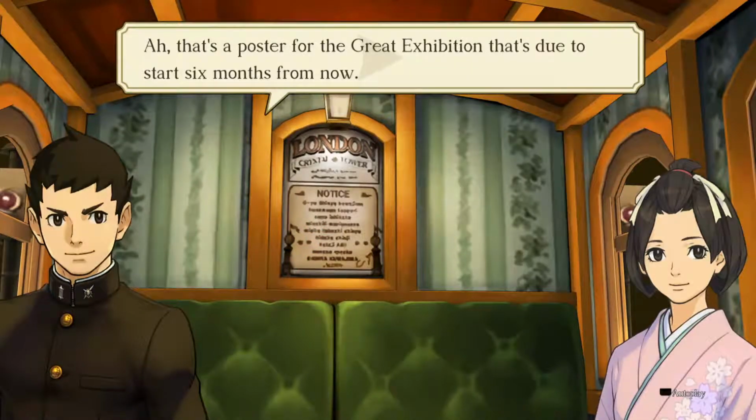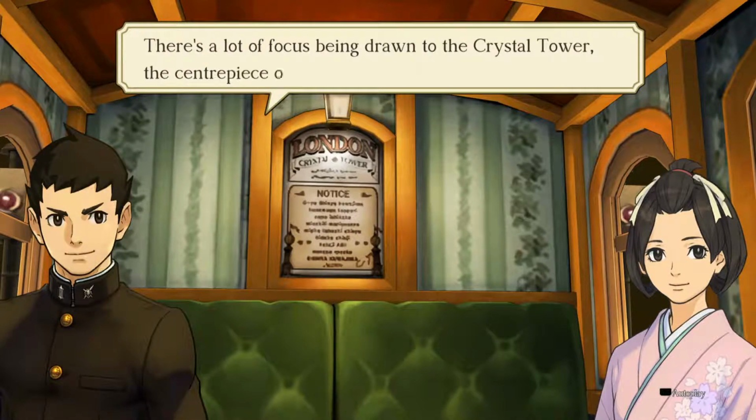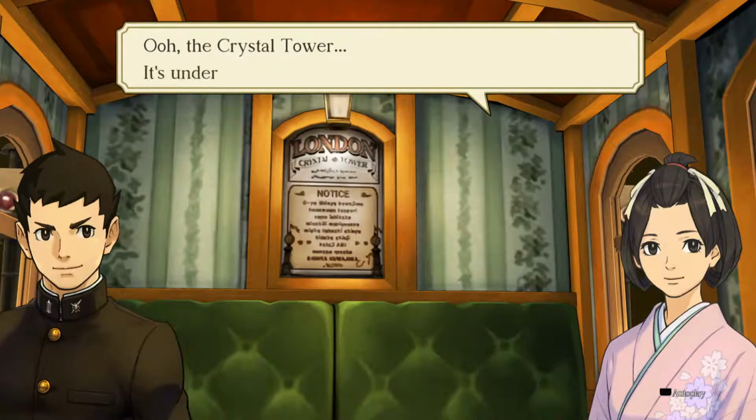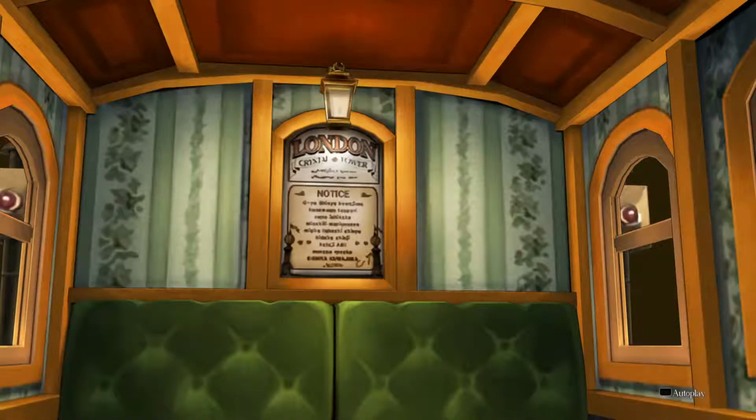That's a poster for the great exhibition that's due to start 6 months from now. There's a lot of focus being drawn to the Crystal Tower, the centerpiece of the whole exposition. Ooh, the Crystal Tower! It's under construction already, I believe. People all over London must be fizzing with excitement at the prospect of such a grand event.